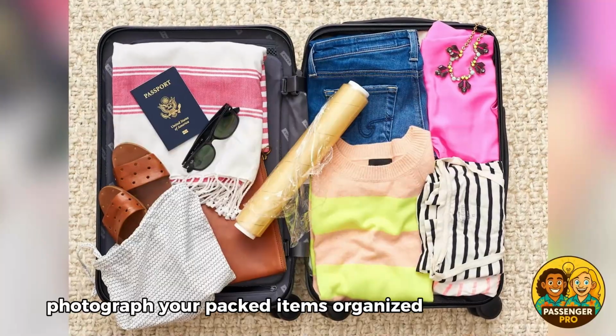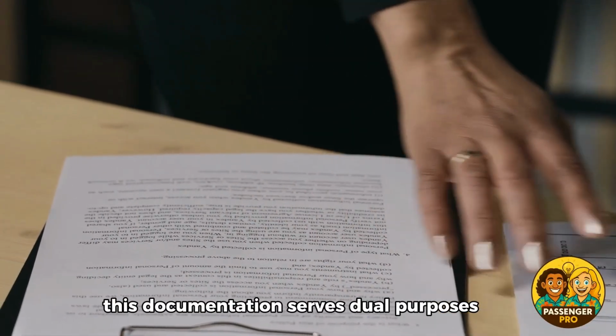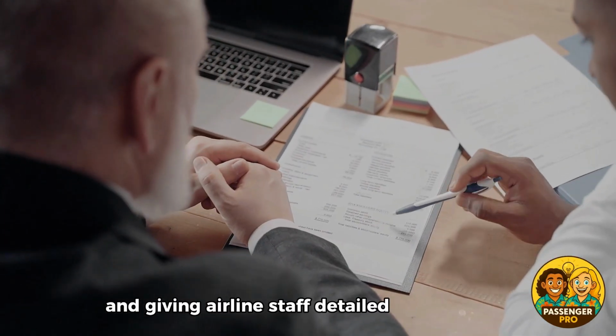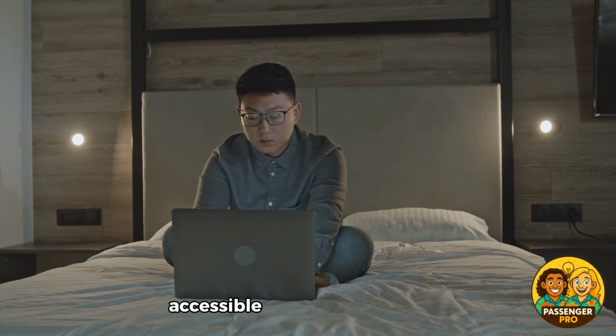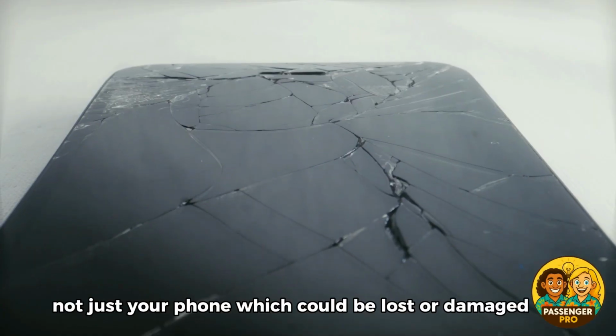Photograph your packed items organized by category. This documentation serves dual purposes, providing proof of contents for insurance claims and giving airline staff detailed evidence to identify your bag if tags are missing. Store these images in cloud services accessible from any device, not just your phone, which could be lost or damaged.